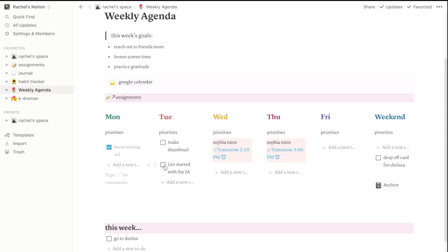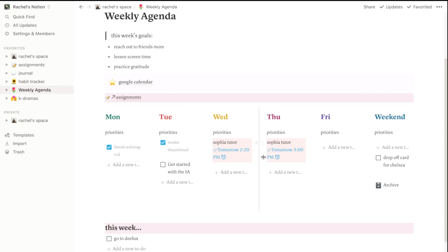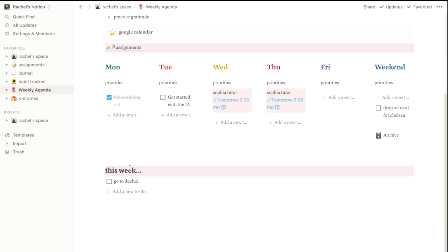So it's very convenient. And then things that I have planned, so I have tutoring tomorrow at 2:20 p.m. So then I can put the time and date, and I put this in a red block because these are more important, scheduled things. And then down here I have my weekly to-do list.